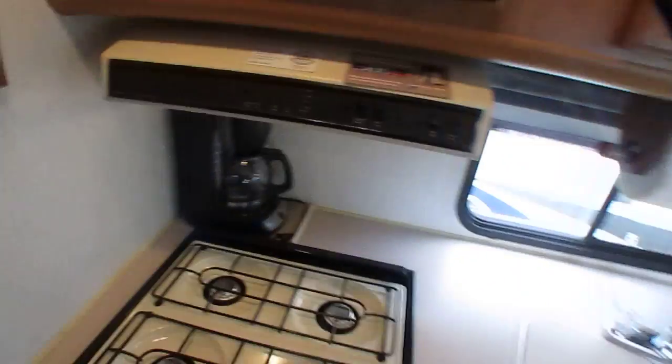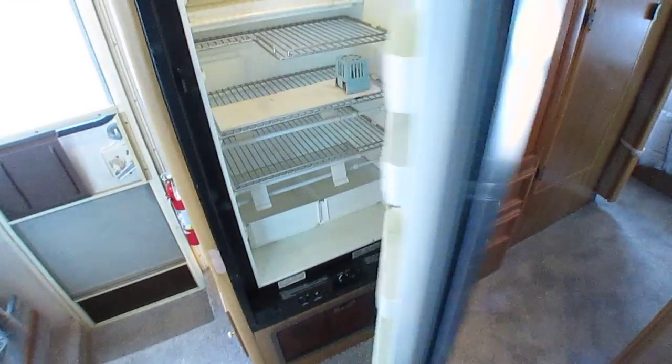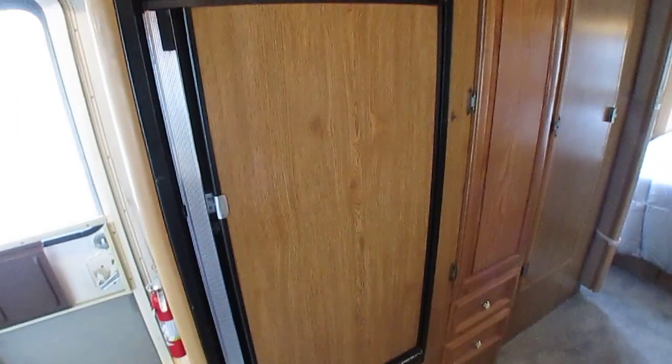Microwave. The original refrigerator went bad a few years ago, and instead of doing what most people would do, install a modern RV refrigerator in it, because it's about the same cost, he went and had the cooling unit replaced on the back, and it works perfectly because he liked the original look of the original OEM equipment. So works great. I mean, the motor home itself, folks, is in just beautiful condition.